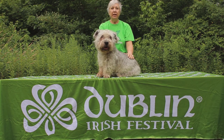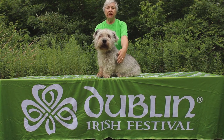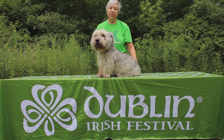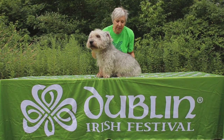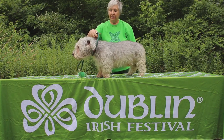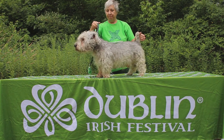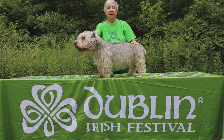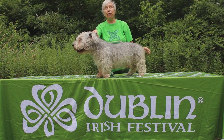The Glen of Imaal is a dwarf dog, very short legs, but you can see it has a large head and does have a regular sized body. I'll stand him up so you can see. Stand up, baby. Short legs compared to the size of the body. They are supposed to be very agile and be able to run and climb over the rocks.